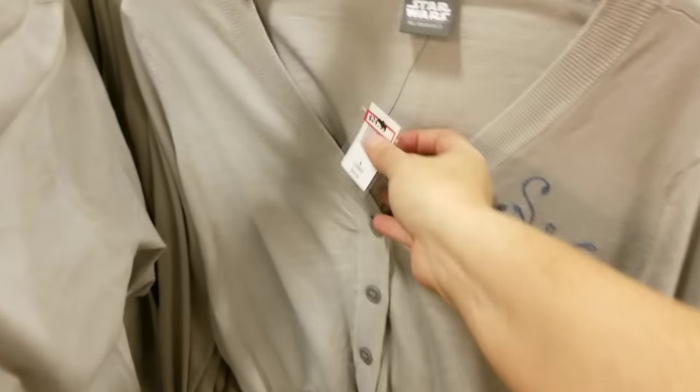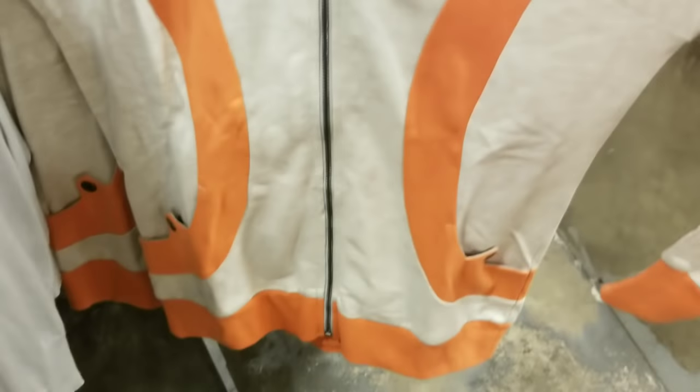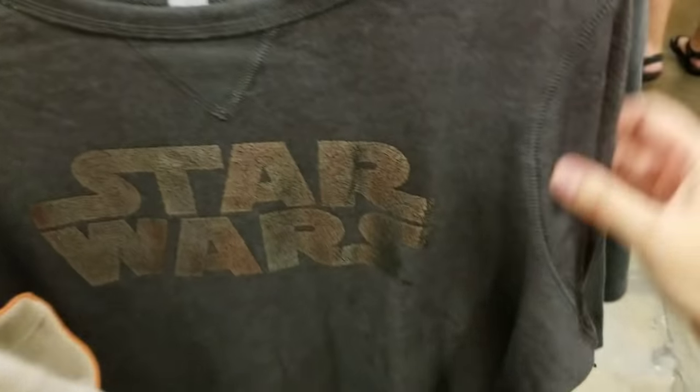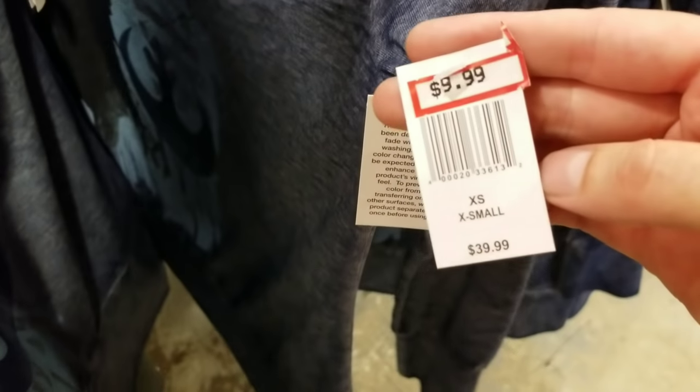Hopping around the store. This rack, nobody is on it. Nobody around it for the time being. Lots of Star Wars cardigans left in stock. Lots of the BB-8 jackets, which are so cute. I love these. Same price point though. Star Wars. They've had a lot of these at both locations. What a surprise! More Star Wars.